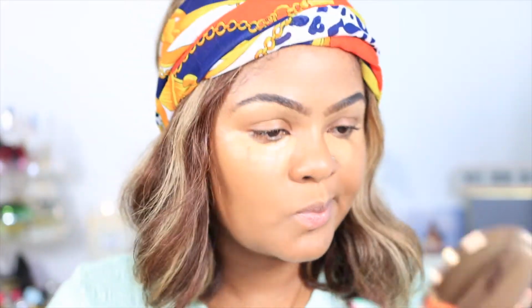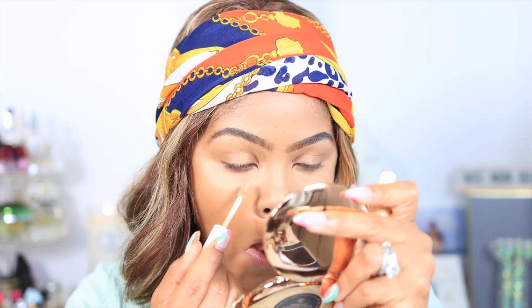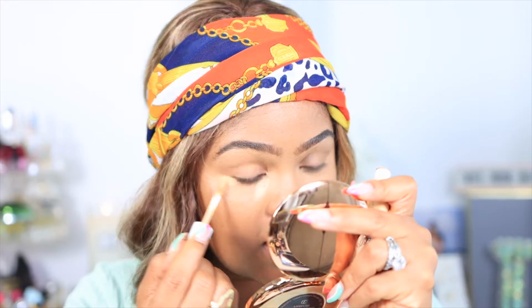Okay, and now that I feel like it's a little bit on the drier side, I'm gonna go ahead and go in with my second concealer, which is the Maybelline Superstay concealer, and I'm in the shade Honey 30. So that's what that looks like. So that's my highlighted shade right there.